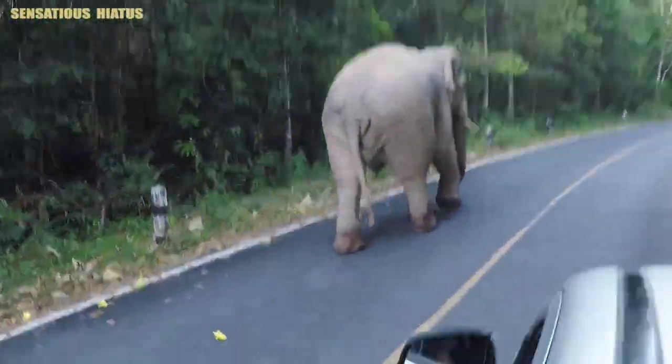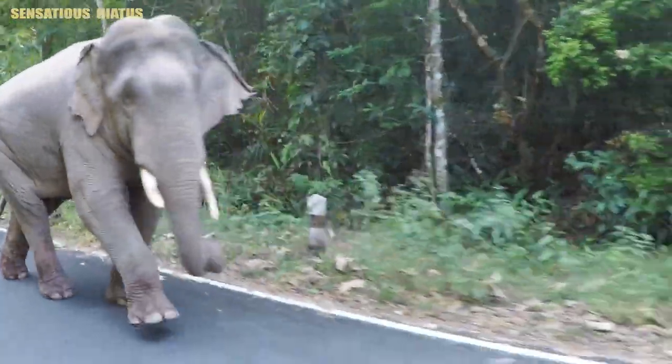This was the icing on the cake for the whole tour, as there's really no guarantee that you're going to be able to see any elephants.